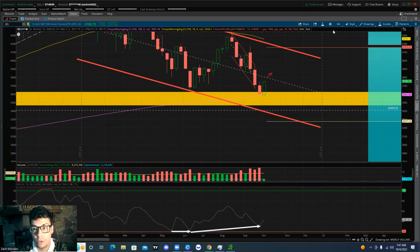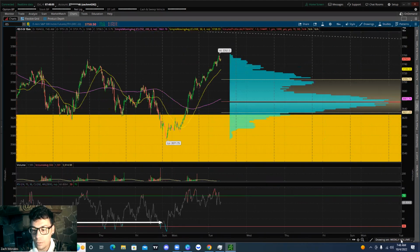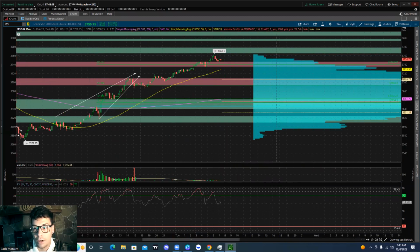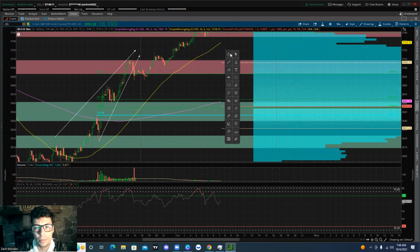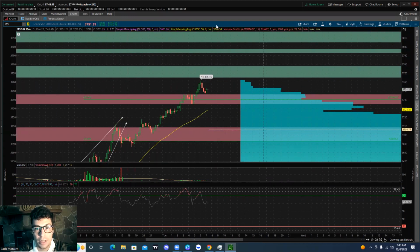If we zoom in to a smaller time frame, let's go ahead and look at the 15-minute, and we can see that we are approaching some very key levels, and on small time frames we have some bearish divergence. Okay, so we just looked at bullish divergence.